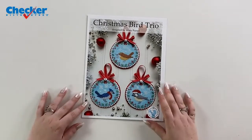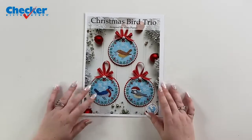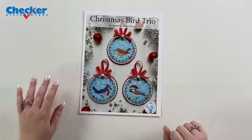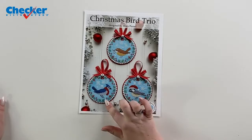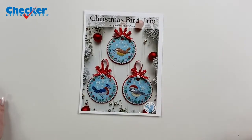This ornament set features a wren with a candy cane. You have a blue jay and a scarf. And then you have a chickadee wearing a Santa's hat.